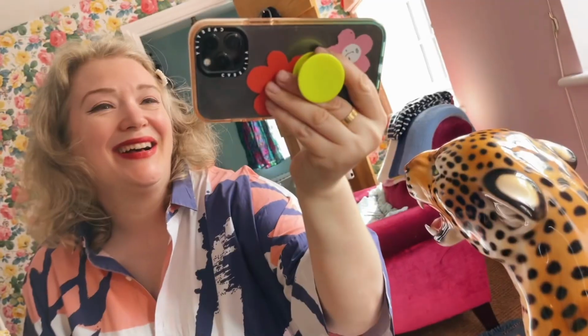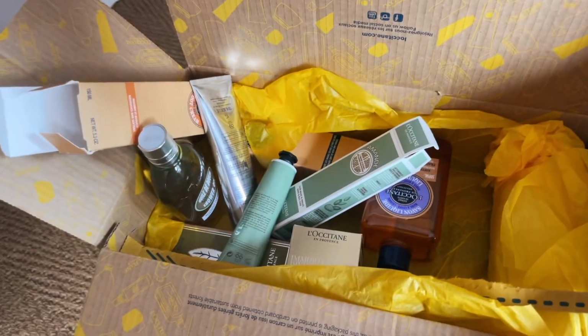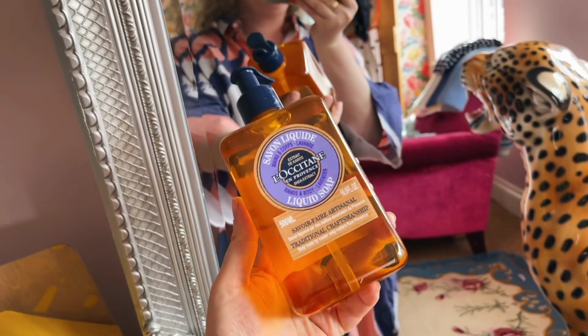It's perfection. And I've had really sore, dry hands at the moment. So this is wonderful. I'm so excited. This is like the best day ever. Okay, what next? I think I'm going to go for this.